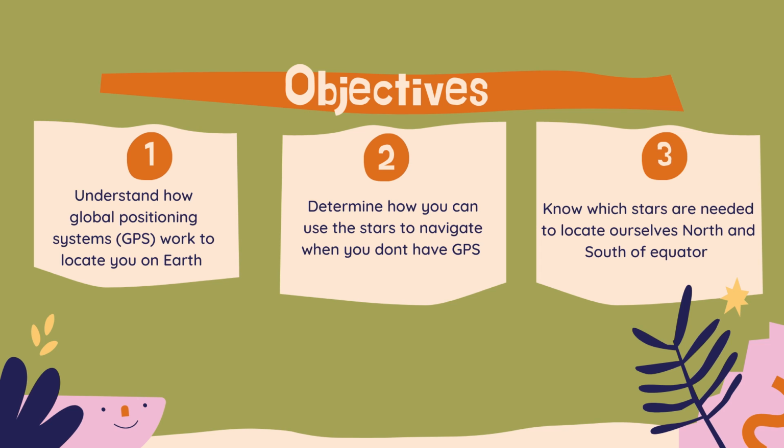Once we have our equipment, we are going to learn 3 key things to help answer our question of how to determine our location on Earth. 1. We will understand how the GPS system works to tell us where we are. 2. We will learn how to use the stars to get a good estimate for when our devices fail. And 3. We will know which stars we need to use depending on whether we're north or south of the equator.